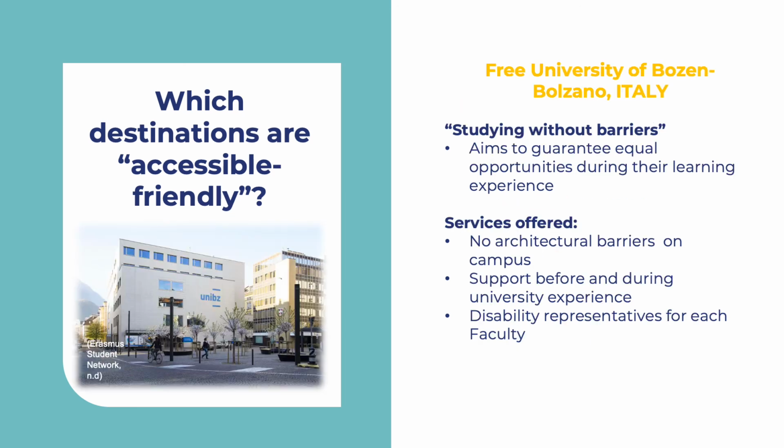Another great accessible destination that we offer is the Free University of Bozen in Bolzano, Italy. With this school, as well as the school in Turkey, in our renewal partnership agreement, they pledge to offer an accessible destination for all students traveling. Another thing to note about this school is that there are no architectural barriers in any of its 3 campuses.